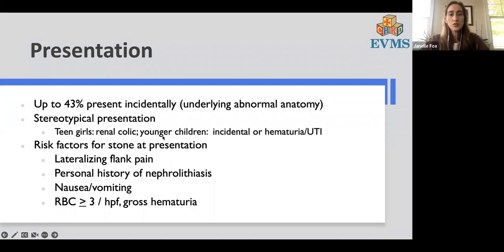So in children, they present a bit differently. Many of our kids present incidentally, so they're being worked up for something else. They have a Dietl's crisis from their underlying UPJ obstruction, and we happen to find a stone.